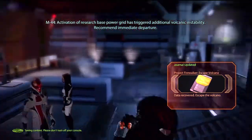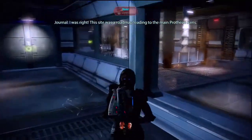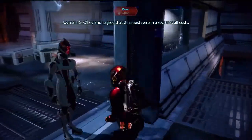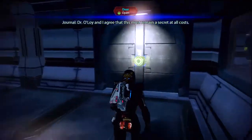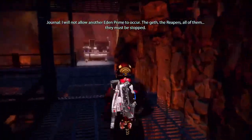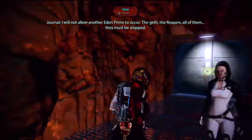Recommend immediate departure. Wonderful. Well, this should be nice and easy. Oh, I accidentally triggered him saying that again. Well, oh, can't go that way anymore. Looks like we got to go this way. So if we go through here, I don't have to bypass it. That's one of the handy things about bypassing it earlier. It just speeds up your escape from here. Except I've come the wrong way.